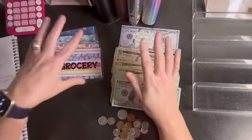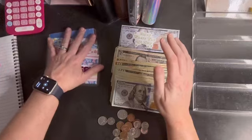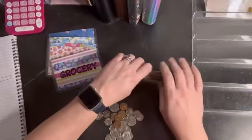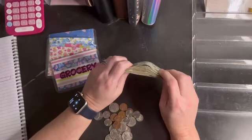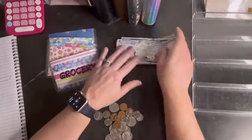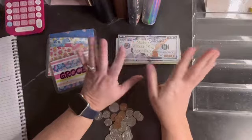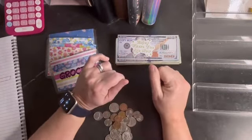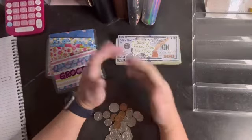Tonight we're gonna see how much rollover we have, do our penny challenge, and then stuff our main binder. We are still doing challenges for the other binders. That may change in March, but for February that's what we're doing. All right. Let's get started.